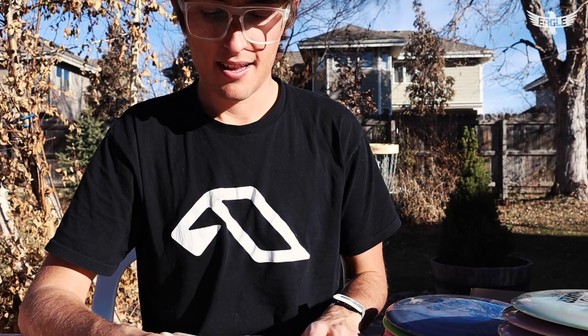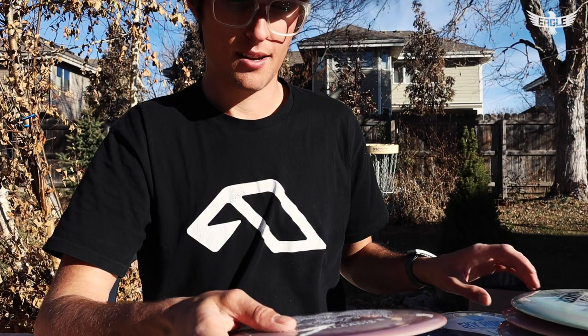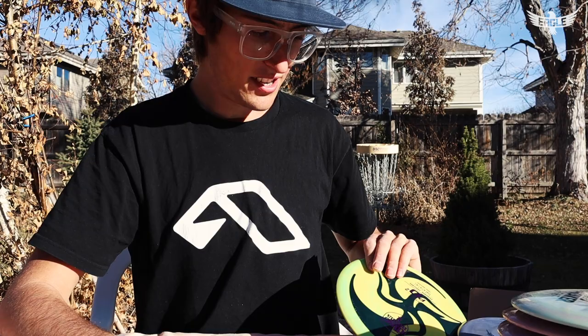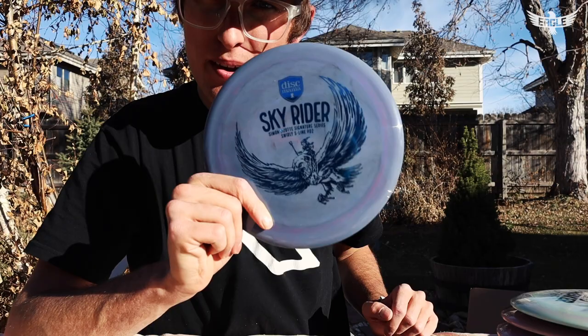Another guy, Nasty Swirls, Triumph Series. Another one. And these two actually don't really belong in the collectibles, but they're pretty cool. I'm going to bag these at some point. They're newer runs. And one Skyrider, just to say I have a Skyrider.